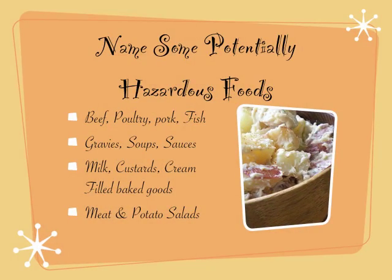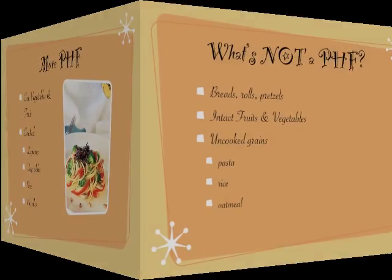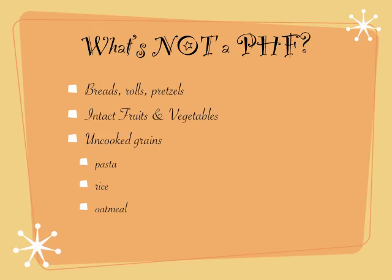This slide lists potentially hazardous foods we're familiar with, including meats, gravies, milk, custard, and potato salad. Many of these fall into the protein category. Additional foods include cut fruits and vegetables, cooked legumes, cooked vegetables, cooked rice, and cooked noodles. Foods that are low in moisture are typically not potentially hazardous, but once water is added and they are cooked, they become potentially hazardous food.